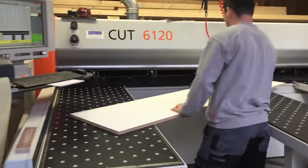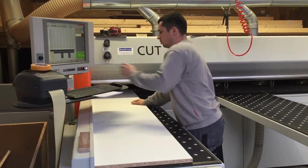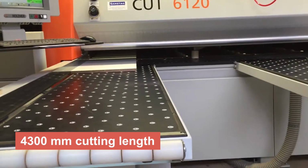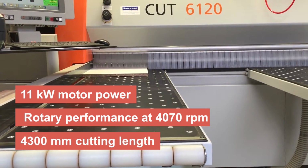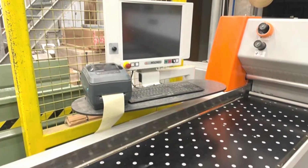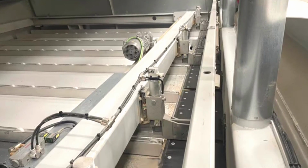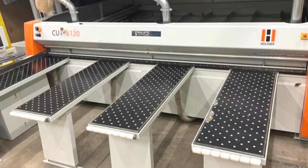Let's dig deeper. The Holzher Cut 6120 offers technical prowess wrapped in a compact design with 4,300 mm cutting length, rotary performance at 4,070 revolutions per minute and 11 kilowatts motor power. At Glomacht, we stand by these machines. Each used Holzher Cut 6120 we source is rigorously tested and verified to ensure it delivers the same level of performance you'd demand from a new machine.